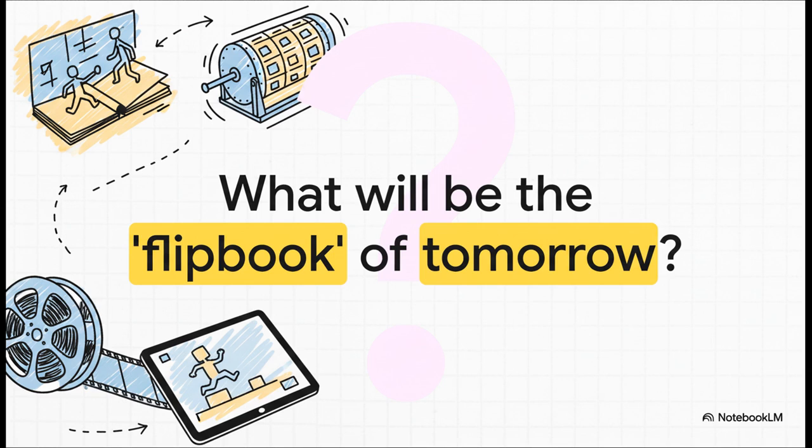The flipbook was the cutting-edge animation tech of its time. Today, we've got AI and virtual reality and things we can barely imagine. So, as technology keeps evolving at this breakneck pace, you have to wonder, what's going to be the flipbook of tomorrow?